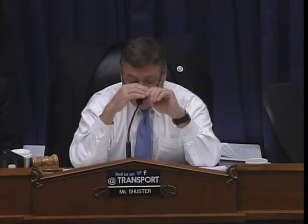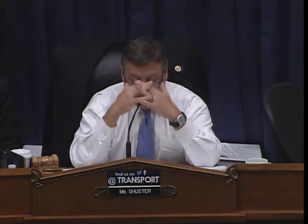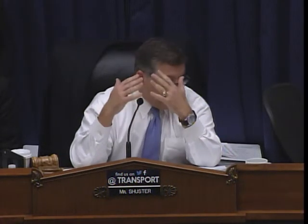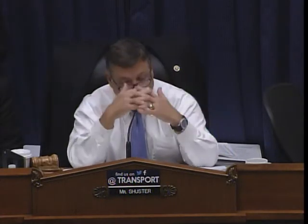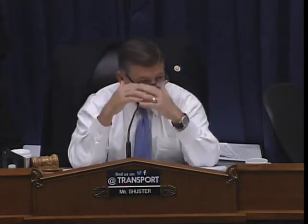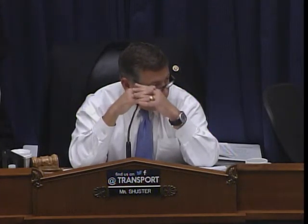If the gentlelady would be willing to withdraw the amendment, I commit we'll continue working on addressing the existing evacuation strategy or the evacuation study in this legislation. So again, it's in the legislation. I think we have an agreement on doing this going forward. So we'd ask the gentlelady to.